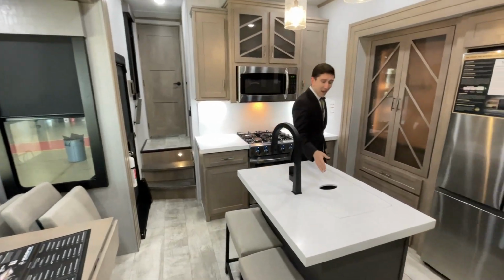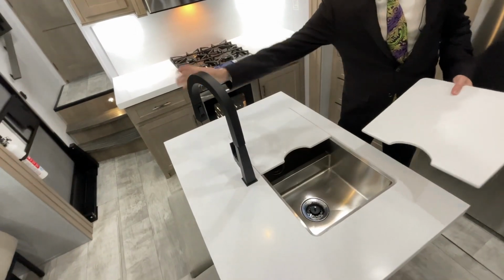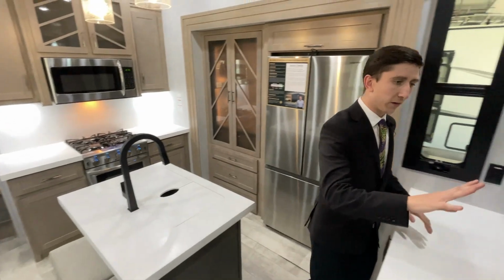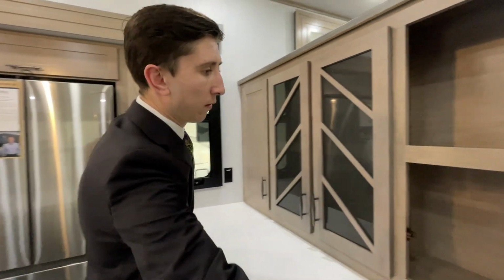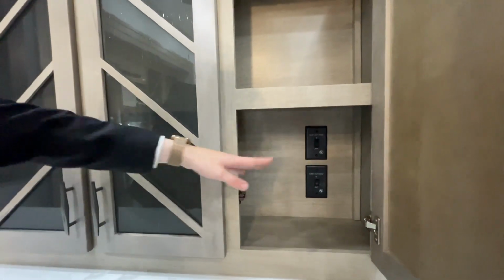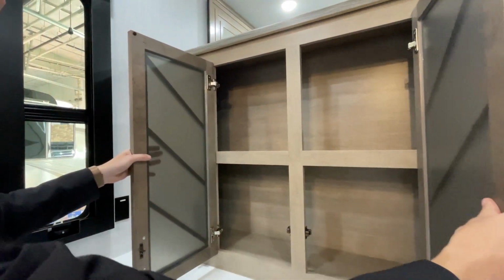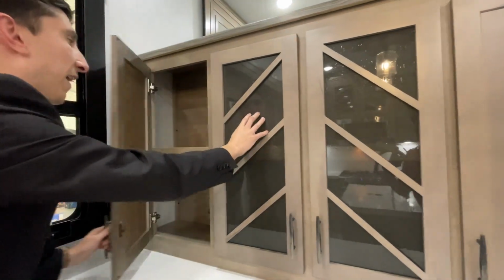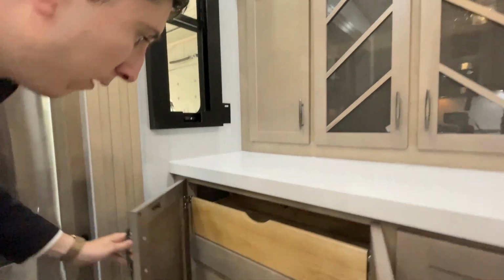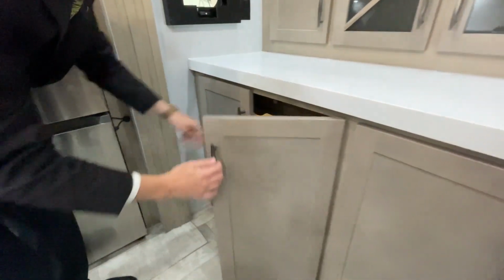Awesome island with a half divided sink in it, the solid surface Corian countertops, adjustable faucet. But I love all the storage. We're going to start here and kind of pan our way around. Grand Design, they have been implementing the one-touch control panel for a while, but they still give you overrides for those slides if you need them. Tons of storage. The new glass look that they're doing here, just really sharp. Awesome drawer here. They are utilizing this space for something, obviously.